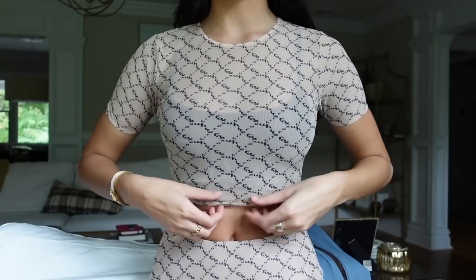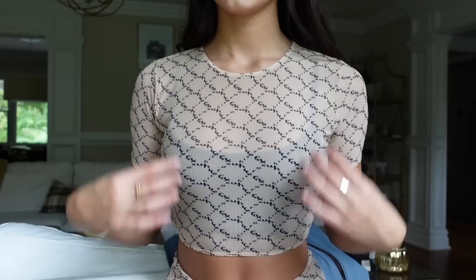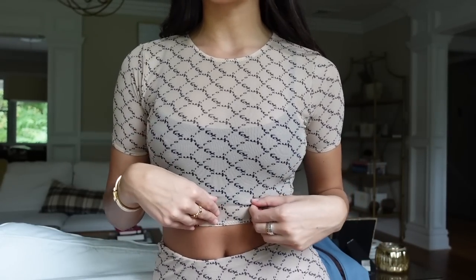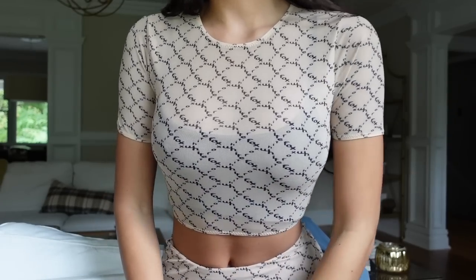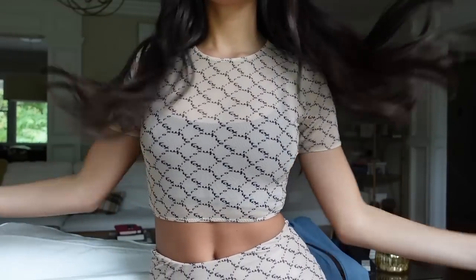Okay, I'm just wearing a tank under this, but I also got this super cute top because with the mini skirt, I just feel like this is, again, a really cute outfit. You could wear a bra under this, or like I am, a little black tank, literally anything, but it's just the see-through crop tee.